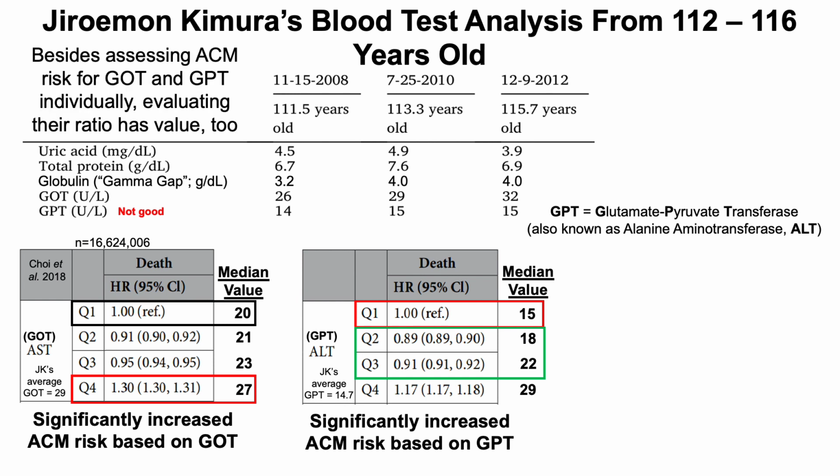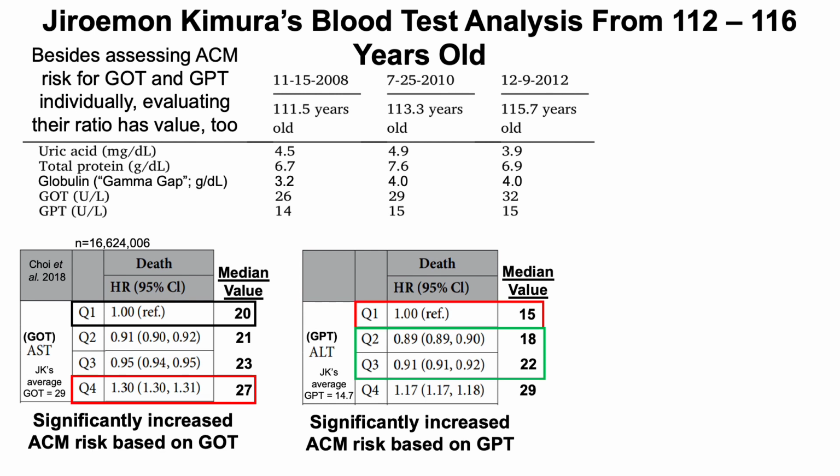Now, besides assessing all-cause mortality risk for GOT and GPT individually, evaluating their ratio, or GOT divided by GPT, or AST divided by ALT, has value. And that's what we can see here with average AST over ALT values of 1.9, 1.9, and 2.1 at those 3 different data points over that 4-year period. So let's put these data into perspective.